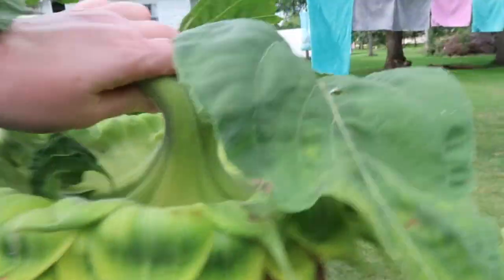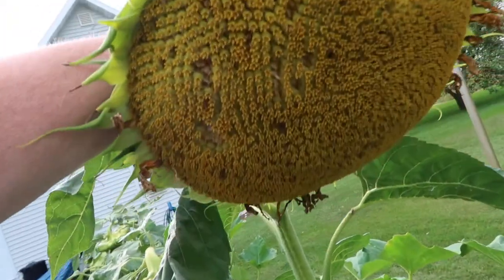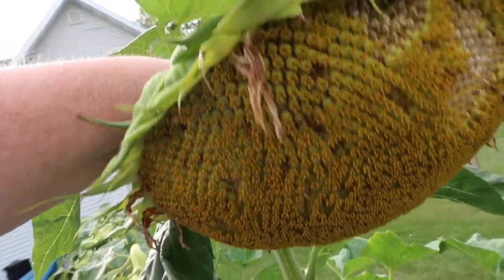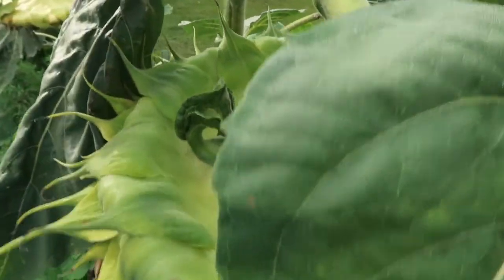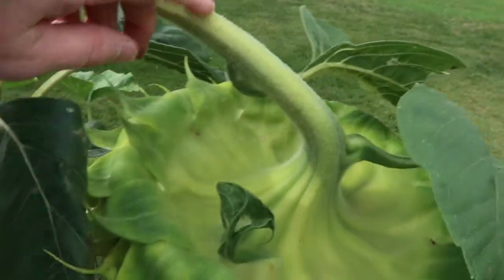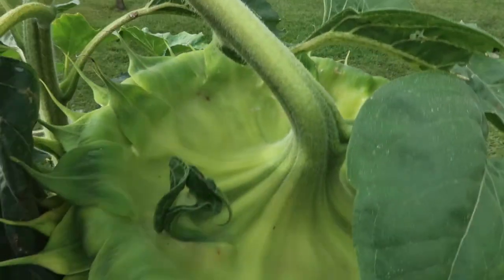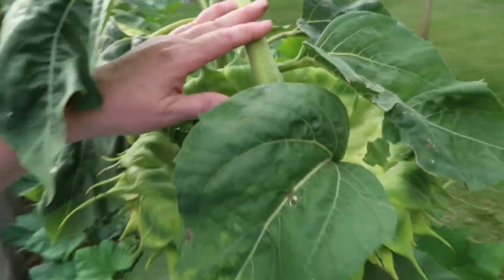These sunflowers are supposed to be dwarf sunflowers, only about 3 feet tall. So this one is definitely ready to bring in. And what I'm gonna do is cut them off probably 6 or 8 inches from the stem, and then bring them inside and dry them. And then I can deal with them later in the season.